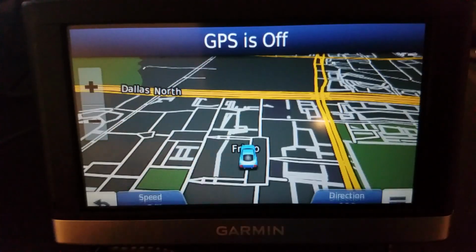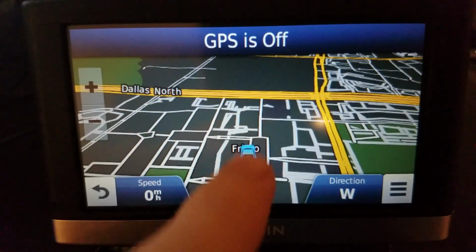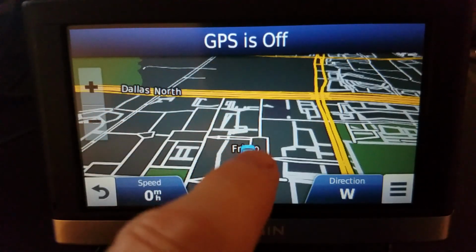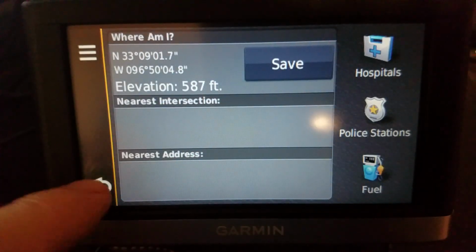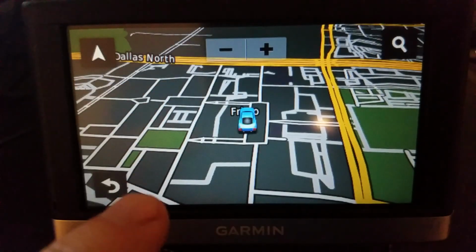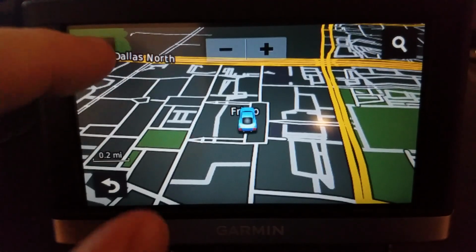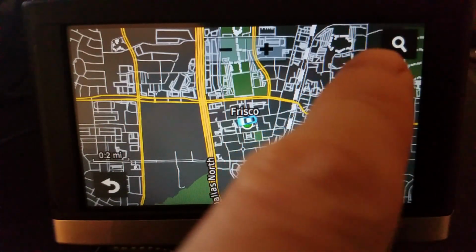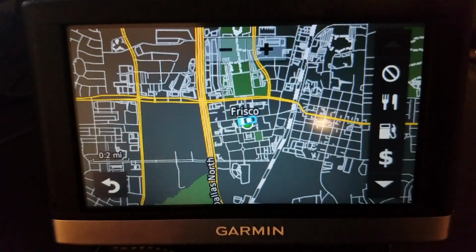When you're viewing the map like this, if you just tap the map outside of the vehicle icon, because if you tap the vehicle icon you get this screen, so we'll go outside of it. You can leave it in 3-dimensional, but I put it into 2-dimensional like this, because I can see more of what I'm about to show you. And then I hit this magnifying glass icon.